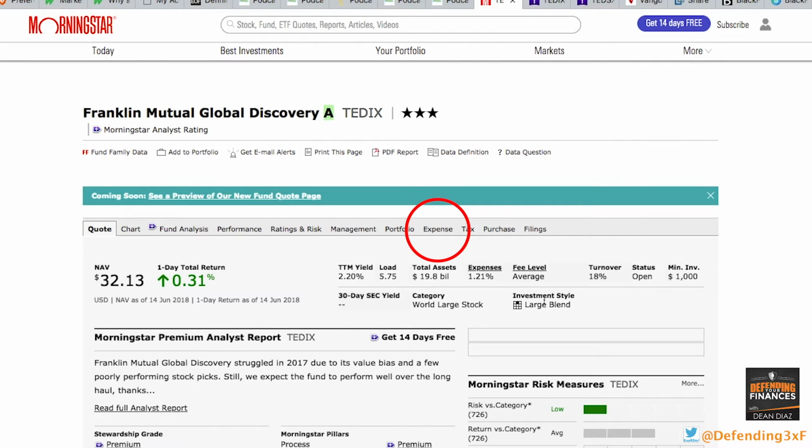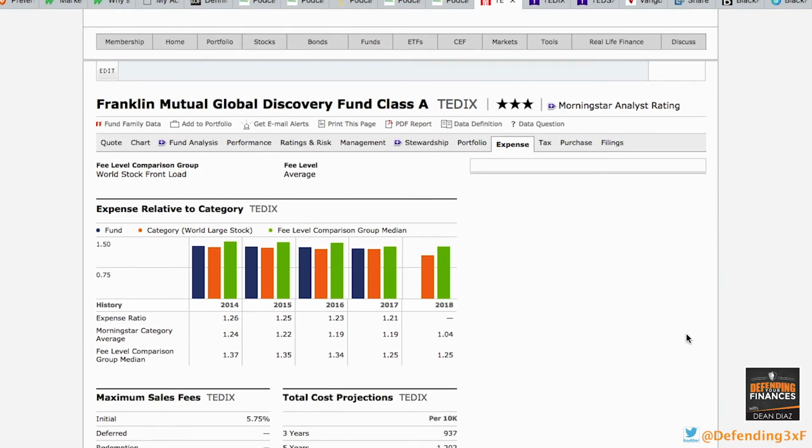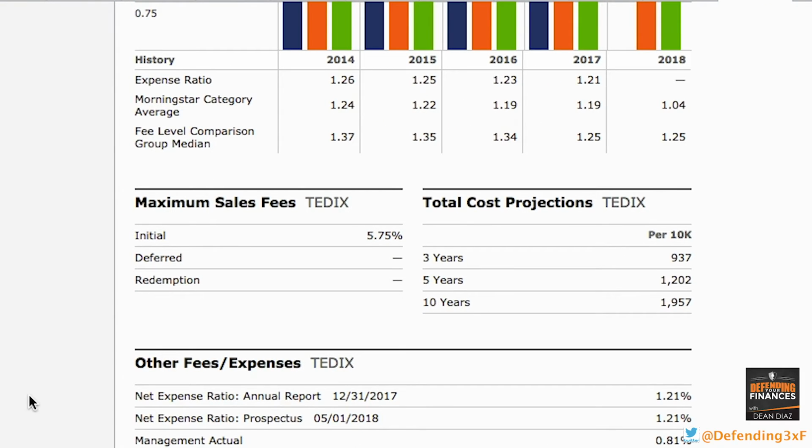But if you scroll down to where it says expense and scroll down to the bottom, it's going to give you a few different numbers here. And I just wanted to show you what you're looking at, particularly in relationship to your fees. Okay, so right here it says maximum sales fees. Initial in this particular fund is 5.75%.